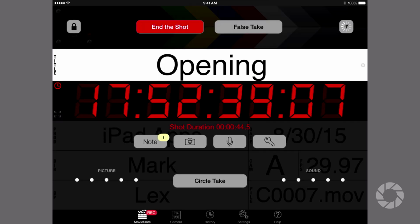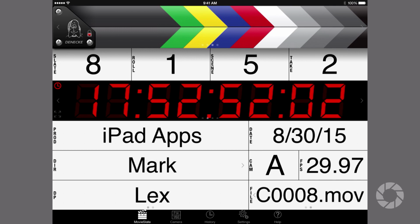Maybe you need to shoot a still photo with the iPad for consistency of makeup on an actor or costuming or something like that. And if it's a good take, you can circle that take and then you can end the shot. Now it automatically goes to the next take, you can do that take, and on and on and on. Now the nice thing about this is you have a history. And also let me just mention that everything is auto incrementing here. So the take and the file name. So as you're doing this, you can keep your file names in sync, which is really nice.